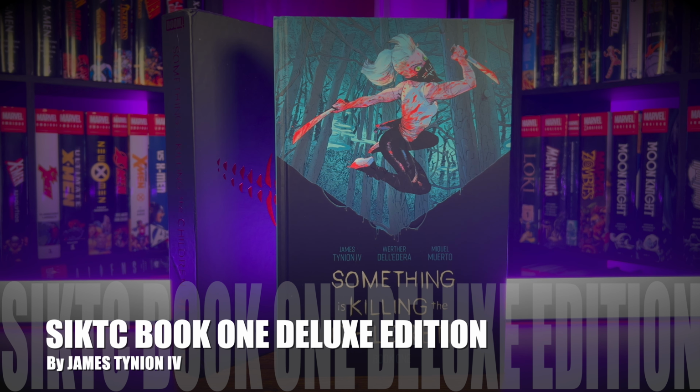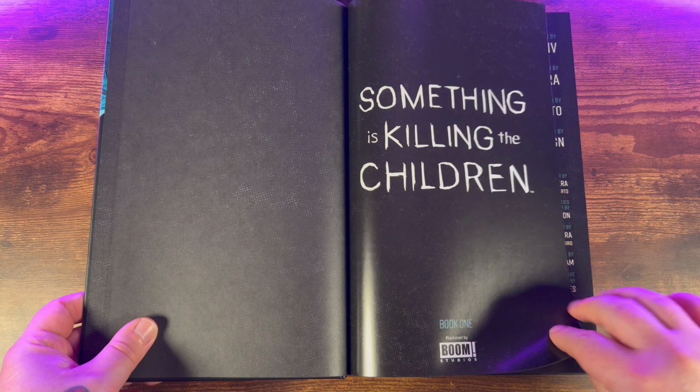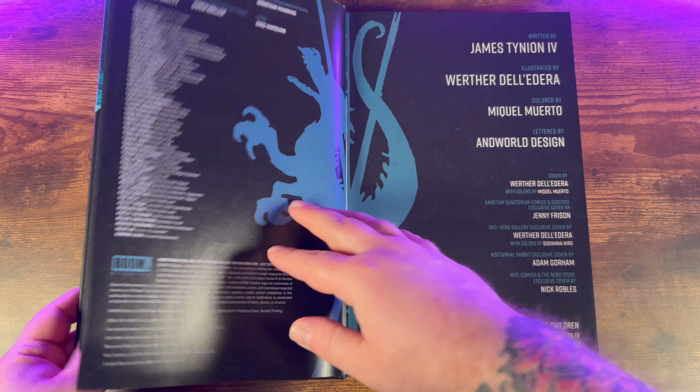Very, very good. This is my first deluxe edition from Boom Studios, and it's very good, man. Super quality made book here. Sewn binding that is absolute perfection. You're going to get no gutter loss in this book, and just very nice quality, thick pages throughout this book.